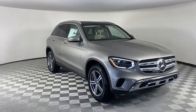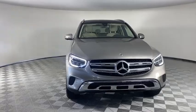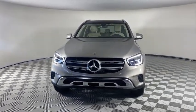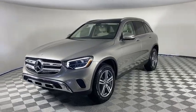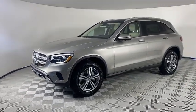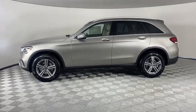Stop by and take a look at the 2021 Mercedes-Benz GLC. The Mercedes-Benz GLC sets the bar for the luxury SUV. A midsize SUV that's all lean muscle and has a roomy new cabin full of style and substance. Here are some of this vehicle's great options.